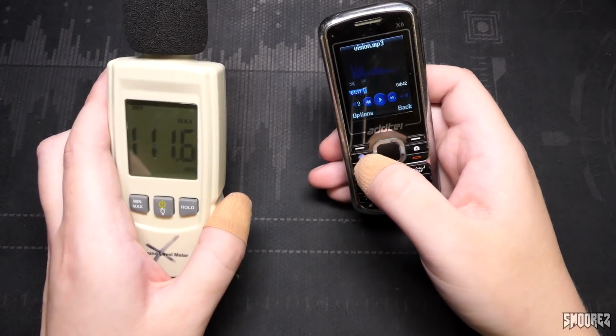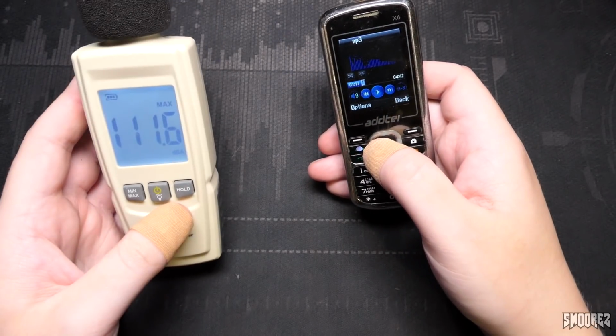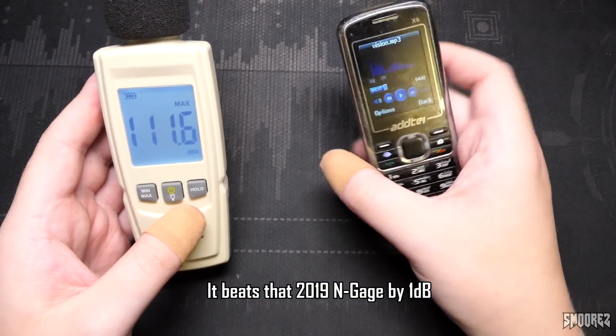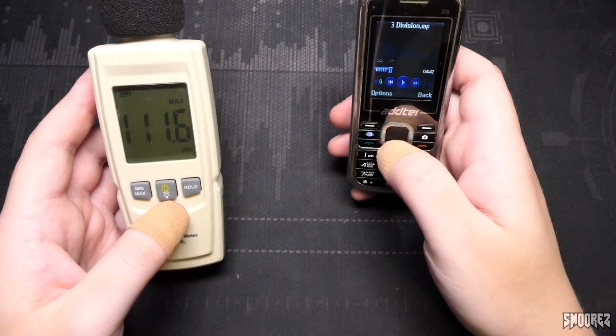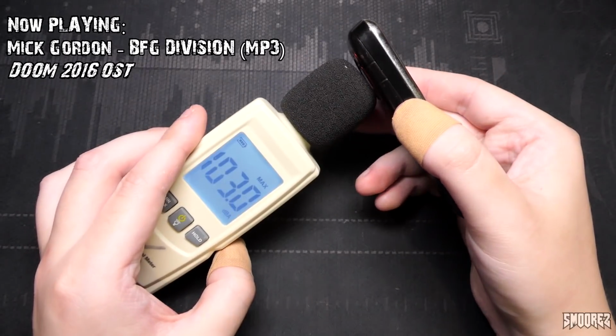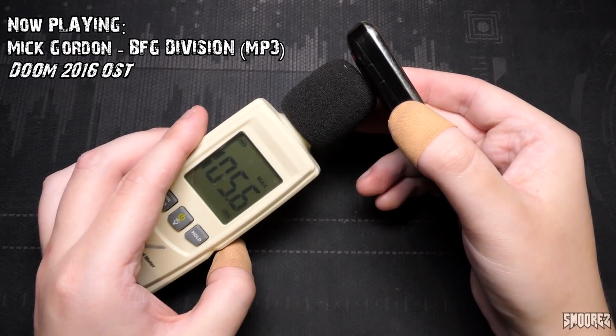Holy hell. 111.6, I think that's the highest we've got to. Unless the 2019 N-Gauge slightly beats this, I'm not too sure. Yeah, that speaker packs quite a lot of punch. If I put it to 50% volume, it sounds a little something like this.